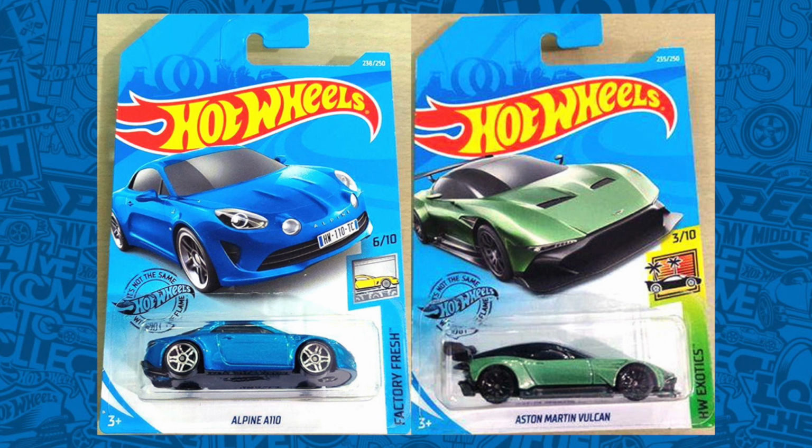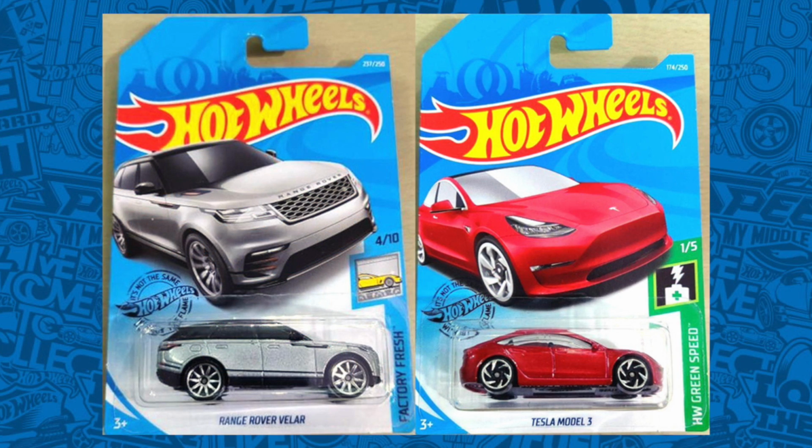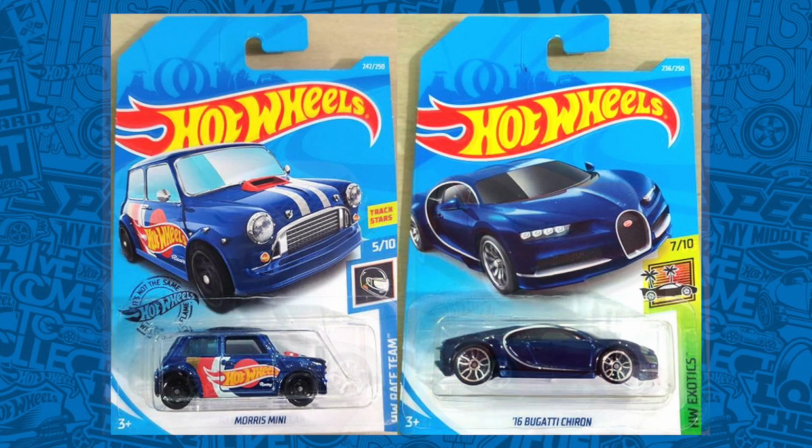been long awaiting for. Another long-awaited new casting, the Range Rover Velar, as well as a recolor of the Tesla Model 3. And next up, we have the Morris Mini, which will also be the super treasure hunt for the 2019 P-Case, as well as we got the 2016 Bugatti Chiron. We really can't get enough of these Bugattis.